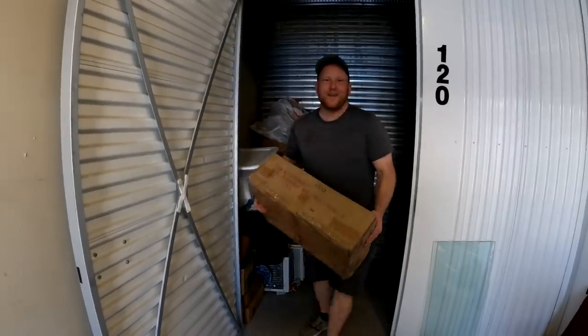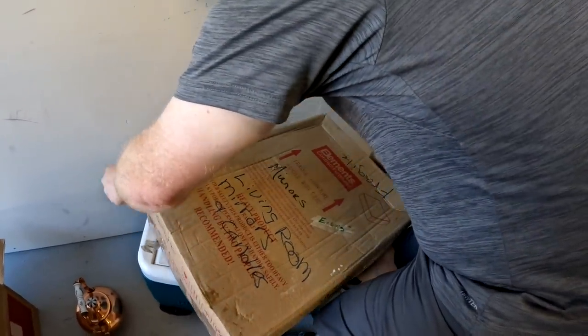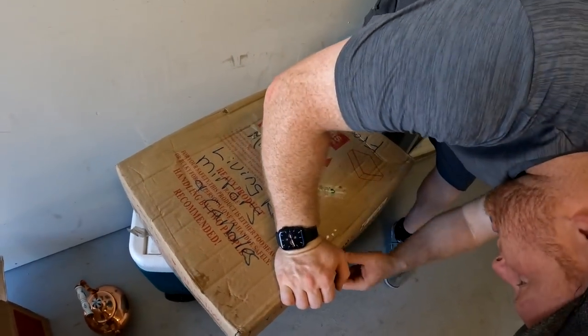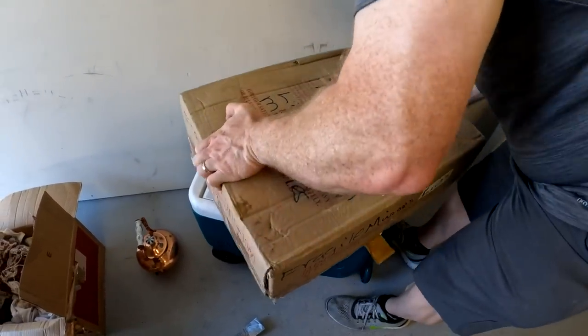Okay, what is here? Mirrors. Oh, this tape is so old. It's so old. Okay, ready? Oh, is it taped up over here? It's candles. It's candles? I bet you the mirrors go. Is it taped up over here too? Oh no, okay. It's taped up.